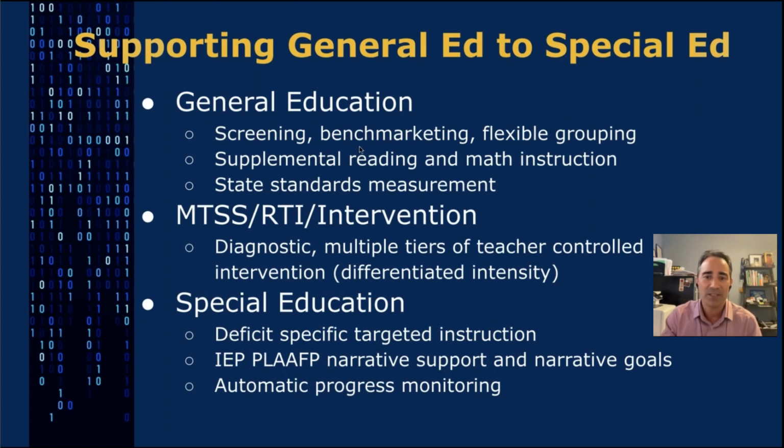So in general ed, they're probably going to use a summary report. Maybe they're going to run the report across the entire school to see summatively how people are doing by grade level, at, above, or below. With MTSS, RTI, and intervention, they may be using the diagnostic reports to do a personalized prescription, as well as providing the intervention. And then in special ed, of course, you have a more detailed use of it. But the good thing is, same data, same tool. Even if you're starting off in special education, it could roll into intervention and eventually roll into general ed.